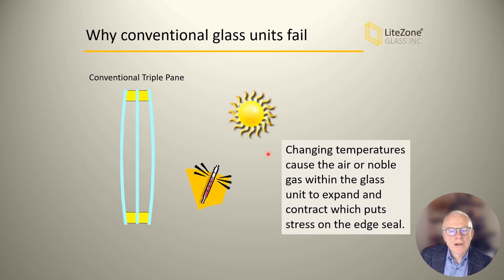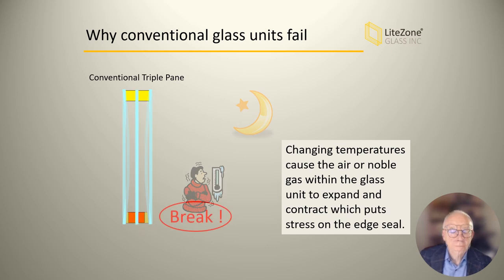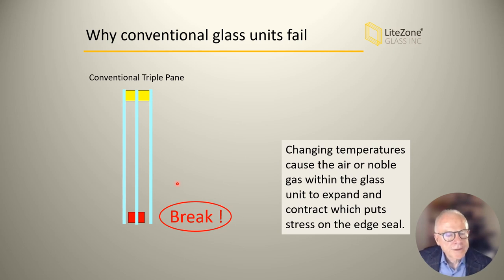Changing temperatures cause the air or gas within the glass unit to expand and contract, which also puts stress on the edge seal. For example, on a hot day, the air inside the glass unit will expand, causing this bulging, which puts stress on the edge seal. And when it's cold outside, you can have a decrease in pressure within the glass unit, again putting stress on the edge seal. And with thousands of expansion and contraction cycles with changing temperatures over the life of the sealed unit, you eventually will have a catastrophic seal failure. Water will migrate into the unit and you will have a fogged unit.